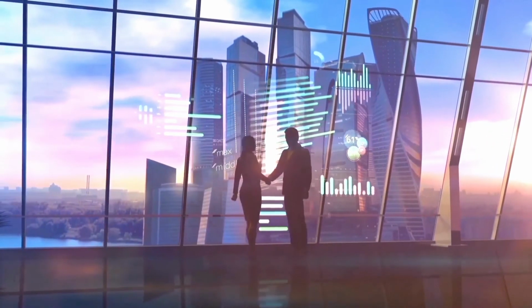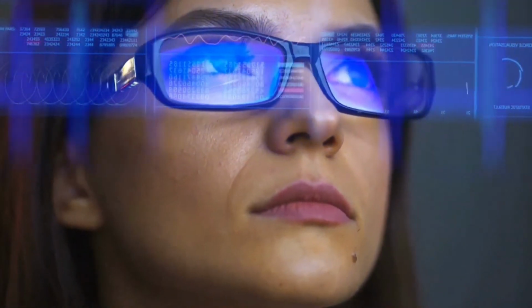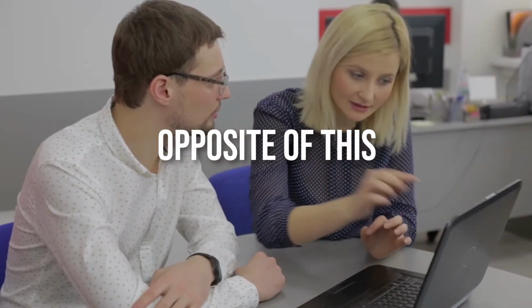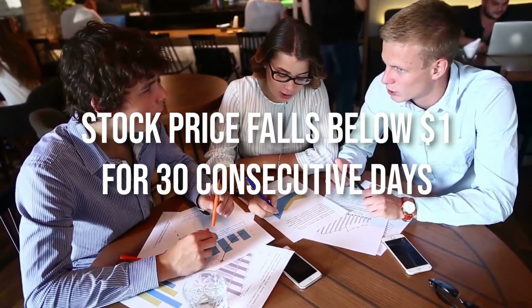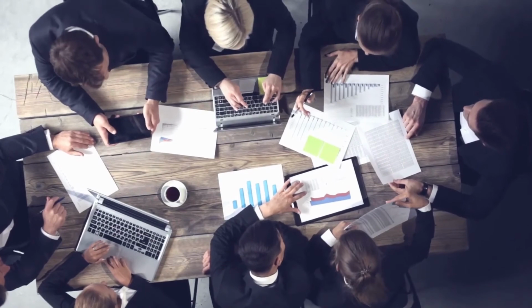In stock trading, a stock split increases the number of tradable shares. This is a good thing because it's a sign of a thriving company reducing the price of their shares so they can be more affordable to new investors. A reverse stock split is the opposite of this. It's a sign that a company is struggling and at a risk of becoming a penny stock. On the New York Stock Exchange, if a stock price falls below $1 for 30 consecutive days, it could be delisted. This is not the case for crypto.